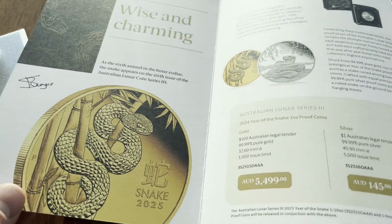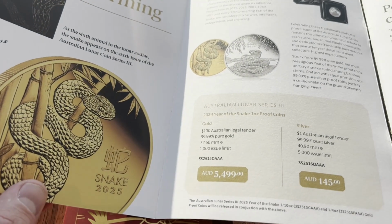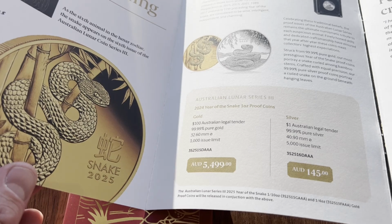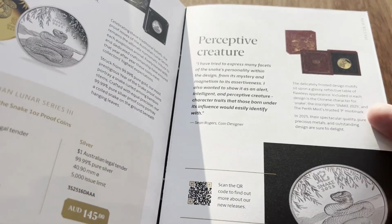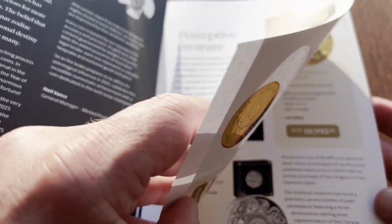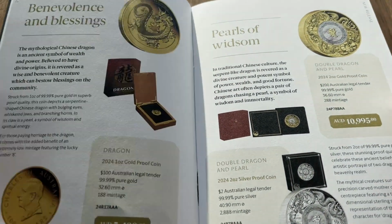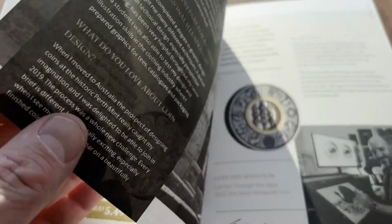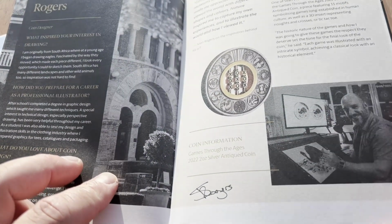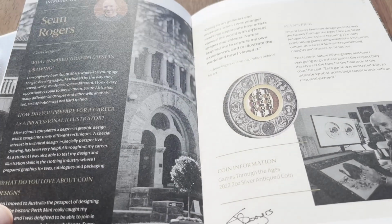So here's some of the key proof releases that have been released so far this year. As you can see here, the silver and the 1 ounce gold, and then there's also some information about the coins as well, and it just goes through some of the other things that have been released so far this year. So there's some pretty cool stuff going on. This is the designer here, and as you can see, he's also signed that one as well, which is pretty cool to have, I must admit.